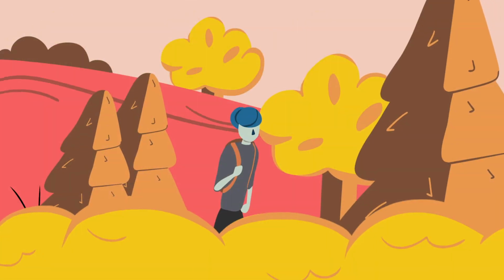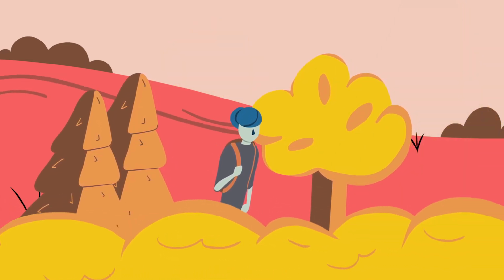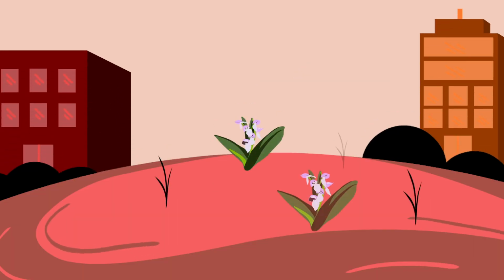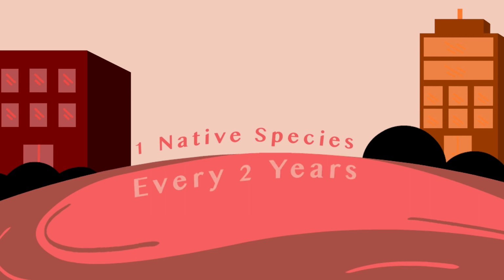In areas like Baker Woodlot, a loss of 19 native species may not seem like much, but 40 years isn't a very long time in the grand scheme of things. Baker Woodlot is a floristic island in a sea of development and deforestation. As species disappear from islands like these, the risk of extinction grows. Even Baker Woodlot, with its high level of protection, won't safeguard from extinction forever. Current estimates show that the woodlot loses one native species about every 2 years.